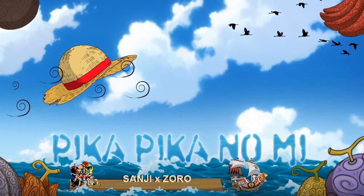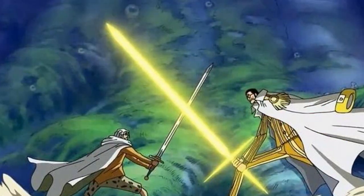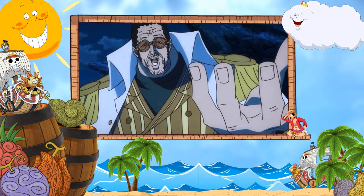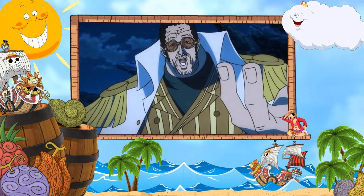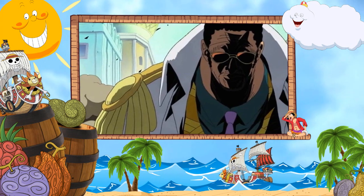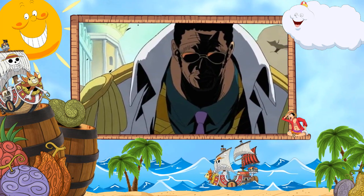We come to the Pikapikanomi, otherwise known as the Light or Glint fruit. Now its user is Borsalino, the Admiral Kizaru, and with this fruit, he becomes able to coat his body completely with light, and even is able to move at the speed of light itself. But one drawback, even though the speed of light is incredibly high, the user can only move in a straight line and attack through light paths that they draw. But even so, the user is still able to use light in their attacks.